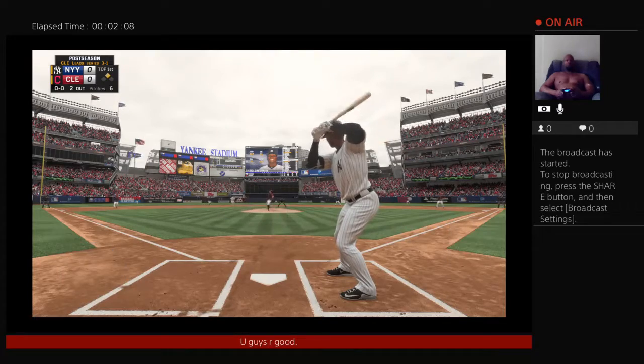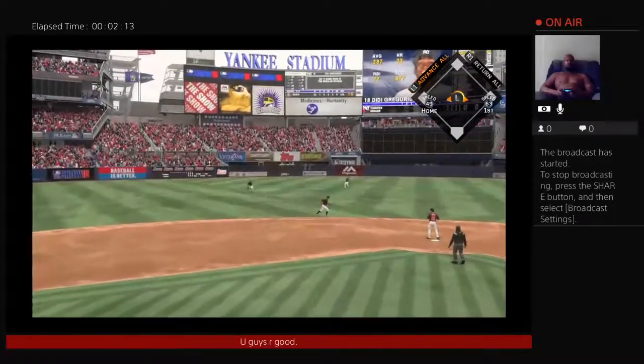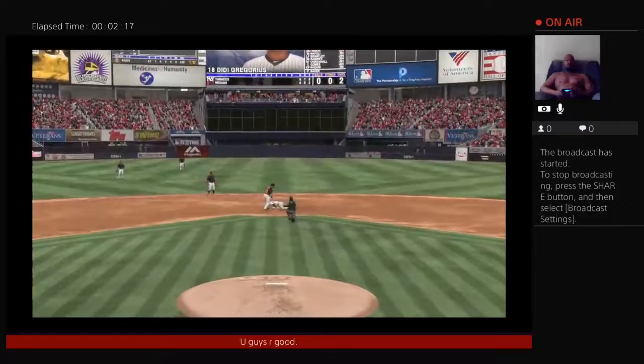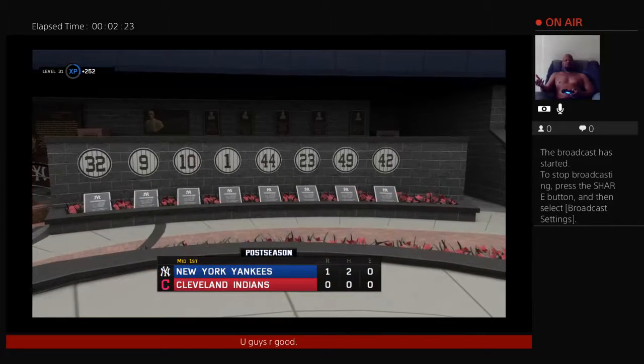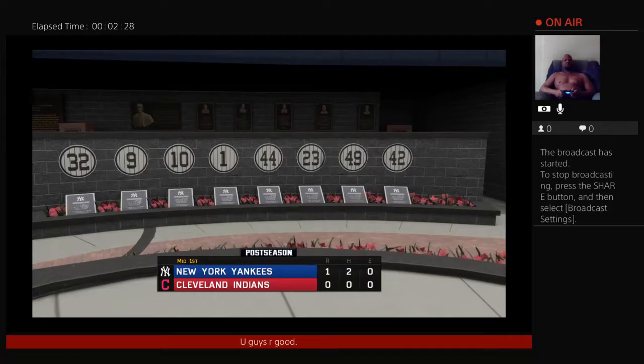Here's Didi Gregorius. Hit hard to short. Oh, just a brutal hop, and it goes right by him. The throw into second. The tag, and they'll get him at second. And with that, the side is retired. A run on 2 hits for the Yankees. We'll move on to the bottom half of inning number 1. It's the Yankees 1.